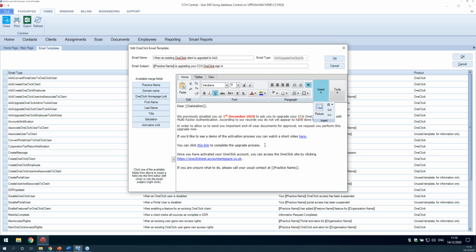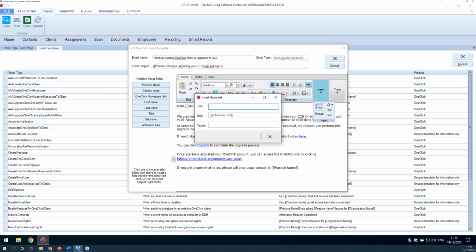The second important link is the upgrade link. This needs to be the specific activation link, which is a merge field on the left-hand side. That will be in the template by default. If you haven't edited it, it shouldn't be a problem. If you want to make sure it's the correct link, again, if you click somewhere within the hyperlink and click on the Insert Hyperlink button under the Insert menu on the ribbon bar, what you should see in here is something that looks like this, that simply says activation link in the middle, URL in square brackets like that.